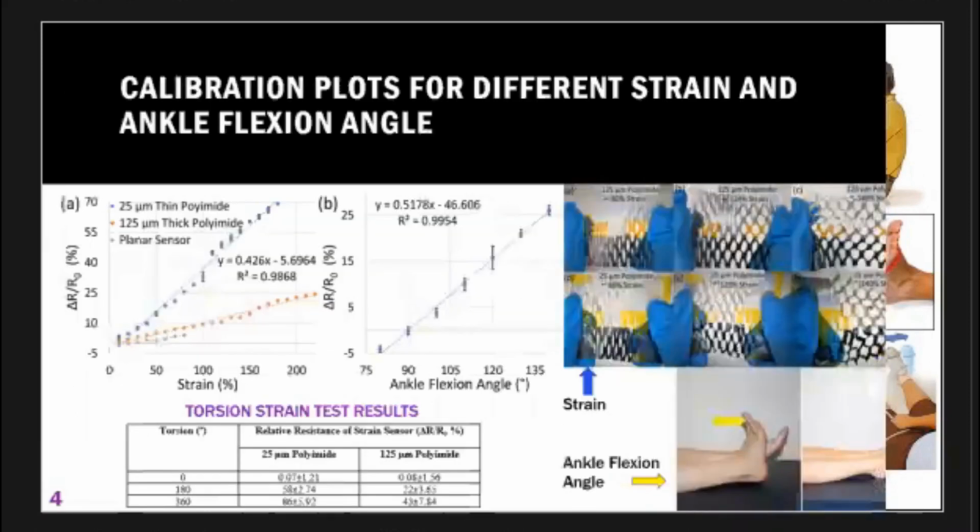And then we did the calibration plots for different strains. In figure A, you can see the calibration plot for the planar sensor without any Kirigami design, and the performance for that one was very poor. The strain was applied only up to 50%.